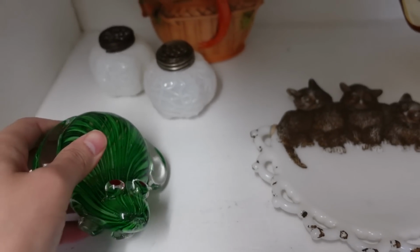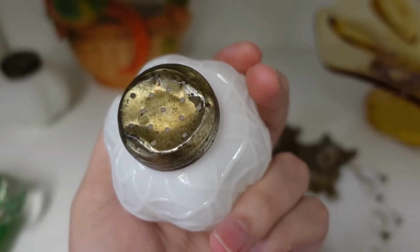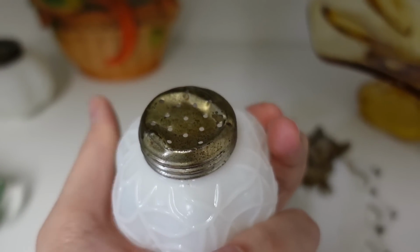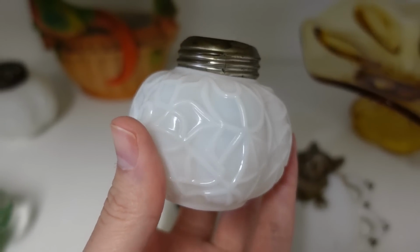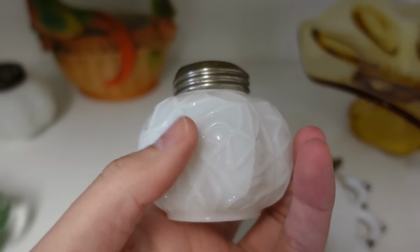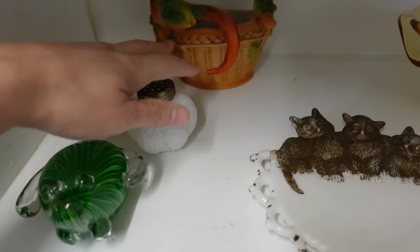Now back here, we have a little bit of antique milk glass once again, but we've got this old beat up head on there, that shaker top, and you can see that lovely, lovely pattern on here of that early American pressed glass, milk glass.